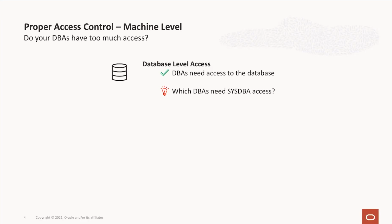There are a lot of roles that are available in the Oracle database, and sysdba is the most powerful. And if that account that the DBA is using is compromised, that sysdba account can be very dangerous and cause a lot of problems in a compromised scenario. So limiting the number of people that leverage sysdba is going to make your environment much safer.